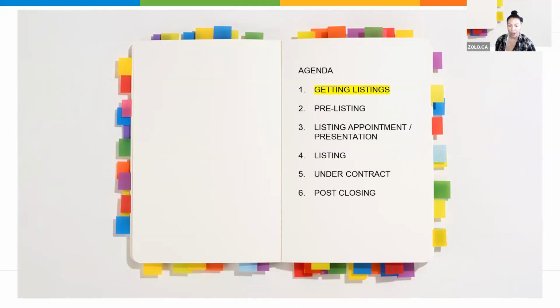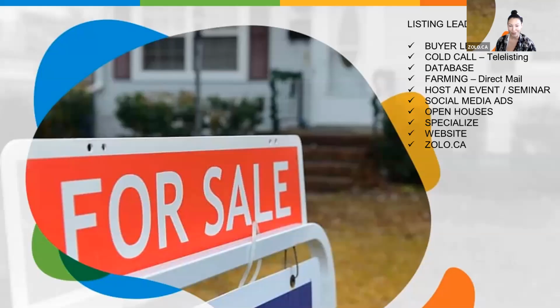But before we do, I'm just going to quickly touch on where these listing leads are coming from. Here at Zolo, we're very fortunate that we have leads coming into our CRM every day. You get notified by email and by text that somebody is interested in a property. Typically, they come to us as buyer leads. Once we start showing properties, we have that initial conversation with a buyer lead that's come in, we take them out and show them properties, and usually during the course of showing them a few properties, we discover they also have a property to sell. That's usually how you're going to come across a listing lead here at Zolo.